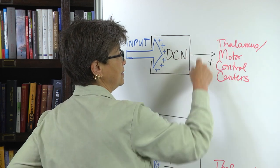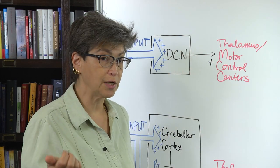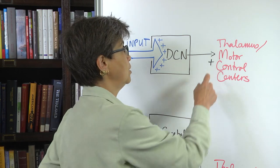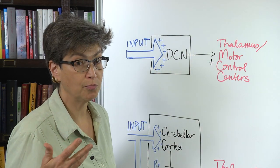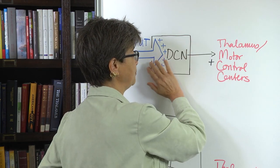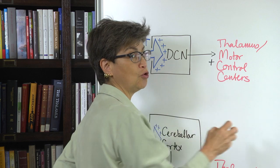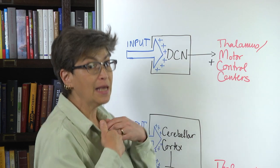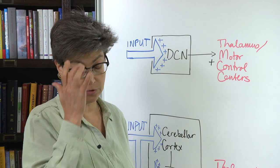They use glutamate, and they excite neurons in motor control centers, such as the red nucleus that gives rise to the cerebrospinal tract, or neurons in thalamus that then project to motor control centers, such as primary motor cortex. In either situation, the upshot of this circuit is that the motor control center neurons are excited. If there's information coming in from the cerebellum, the net result of this part of the circuit is that motor control center neurons will be excited.